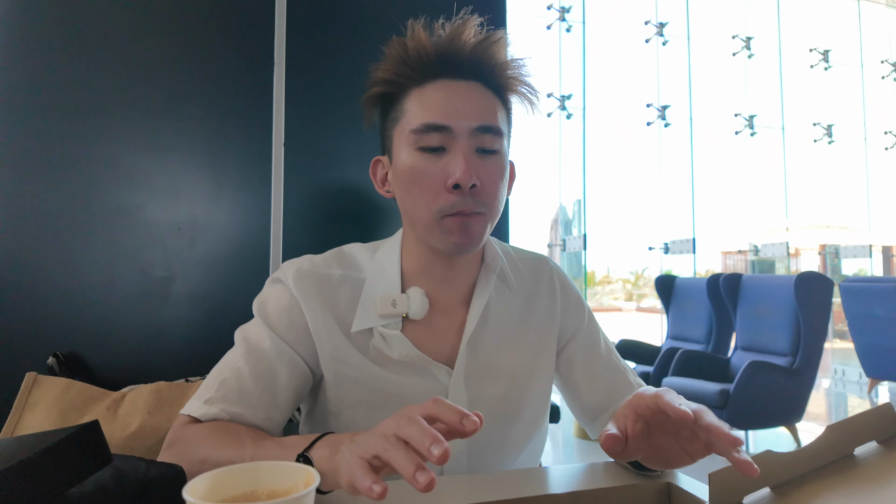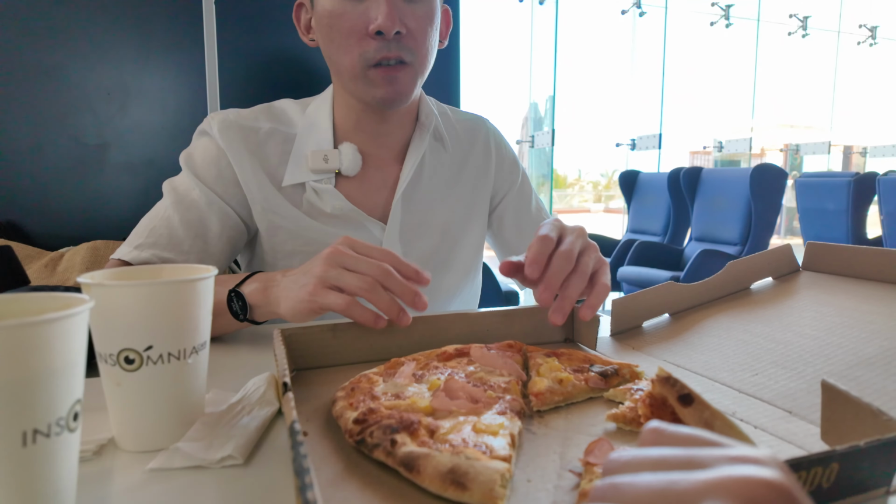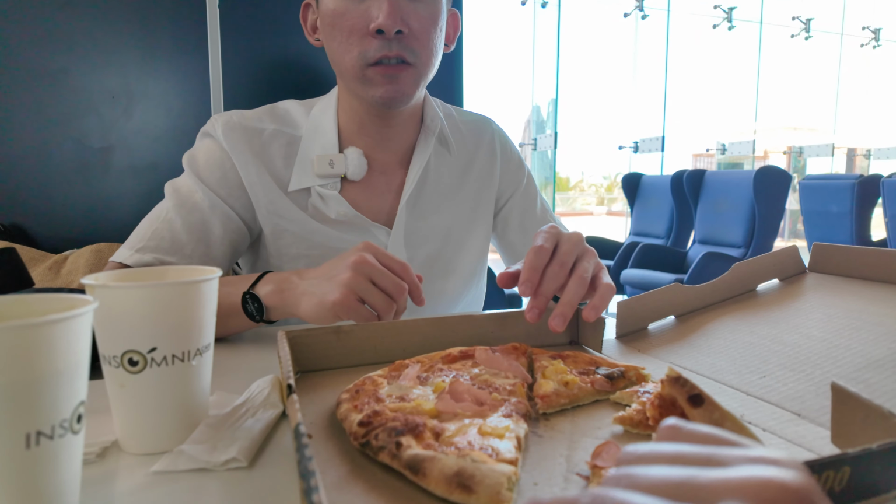Not bad. The dough is a bit plain. It's just edible. The pizza was just okay, and would we order again? Probably not. I don't think their Italian food here is good anyway. But we were just hungry. We had just checked in and we were waiting for our room. We just needed to eat something.